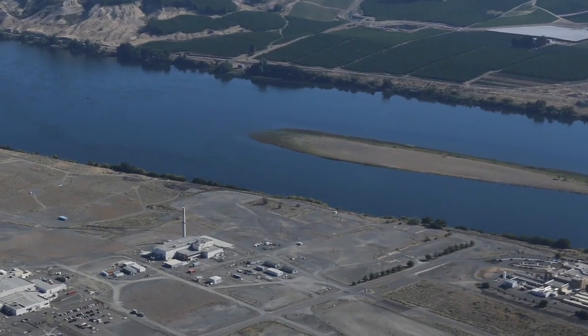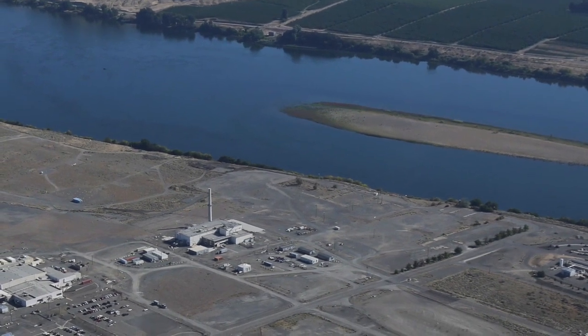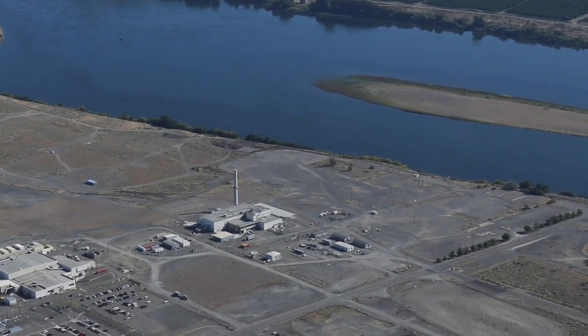We can't tear the building down with that kind of radiation under the building, and we can't leave it here forever.